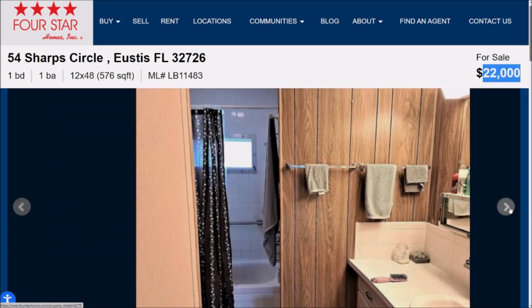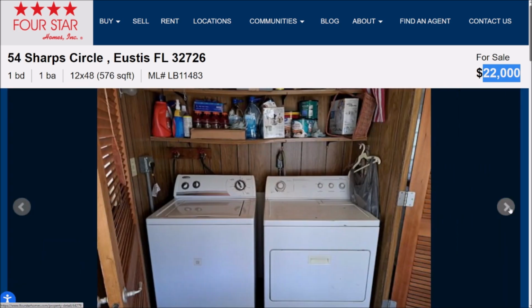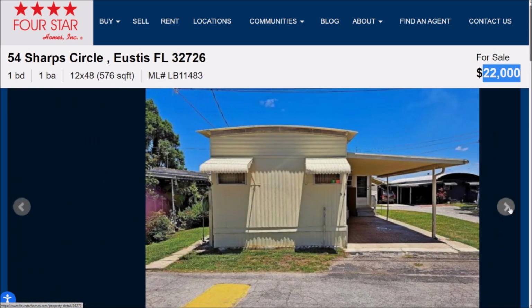Not a bad house, though, overall. I mean, I think once you get it cleaned out, get all that stuff out of there. Washer, dryer. I think it is in-house. It looks like it's in-house, yeah.